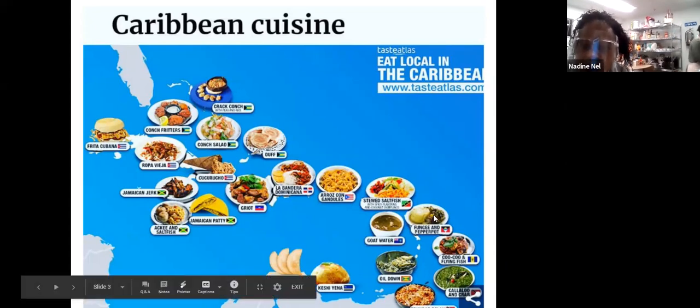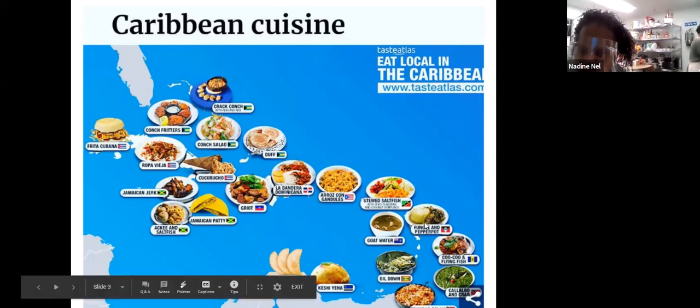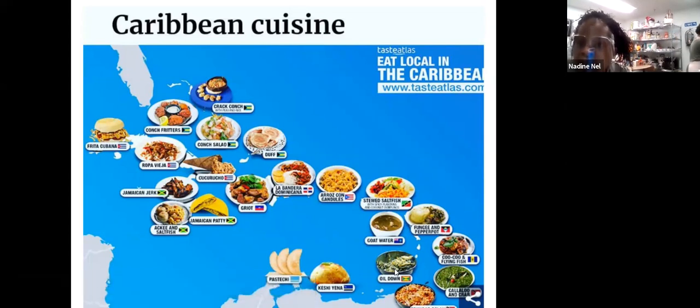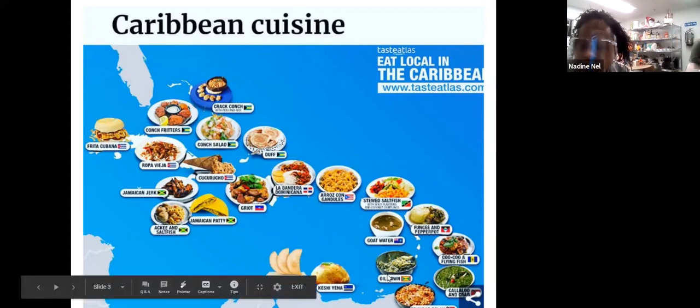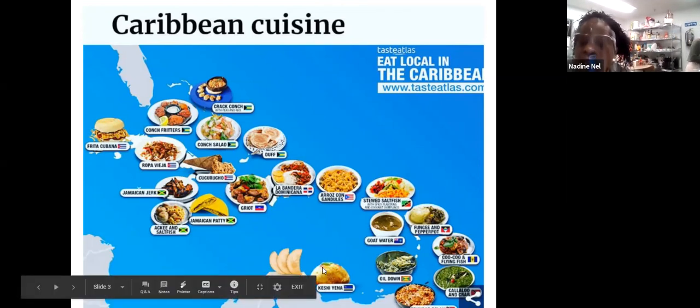This is Grenada. It's like fungi and pepper pot. That's like callaloo and okra. Fungi is cornmeal. In different places in the Caribbean, they might call it turn cornmeal. Here, it's called grits. But we have our own version, cuckoo fungi. Oil down is a coconut simmered stew. Usually it has no meat in there. Here's callaloo. Desayena is cheese wrapped in pastry, from the Dutch Caribbean.